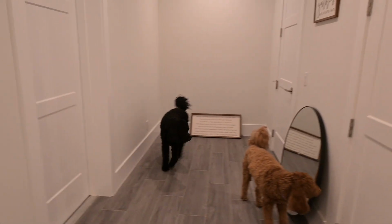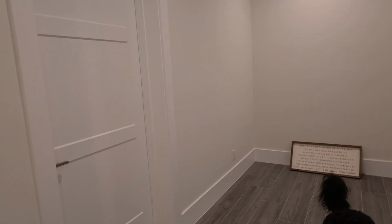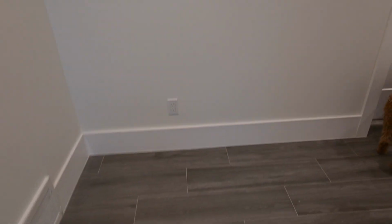I'm gonna get things hung down here as well at some point, but I'm thinking this wall I'm just gonna leave blank, the one right there, for a while. Maybe someday, if I feel like it, I'll get a custom built little mudroom area there so you can store things. But for now, an entryway table is perfectly fine, and will fill this space really well.